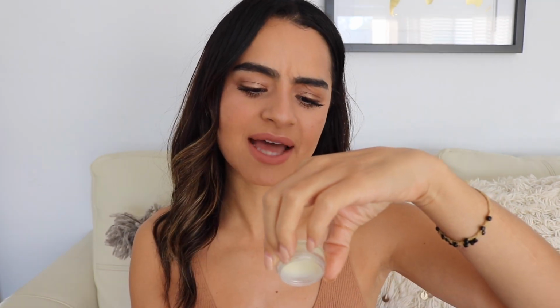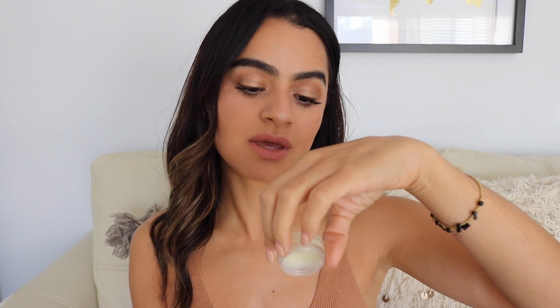I like that the tube is like this. I think it's more hygienic. I also like to use this one by Charlotte Tilbury. It is her Lip Magic Rejuvenating Smoothing Balm.